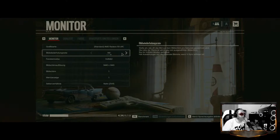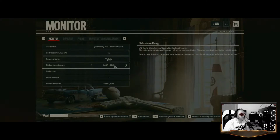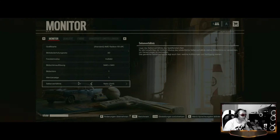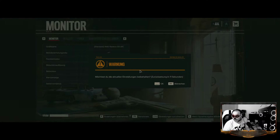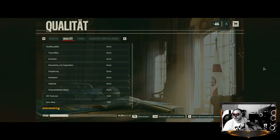Da wollen wir rein. 144 Hertz lassen wir an. Unsere Grafik bleibt ausgewählt. Vollbild, logischerweise. Bildschirm 1, Menüanzeige 1. Das ist 21:9, das ist schön. Fuck, es wird schwarz. Was passieren könnte, ist, dass ich bei euch jetzt zumindest ein bisschen die Helligkeit anpassen muss.